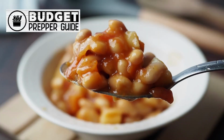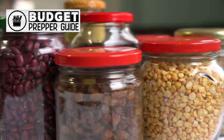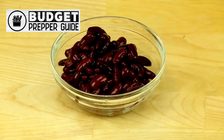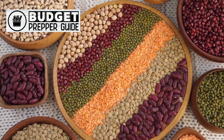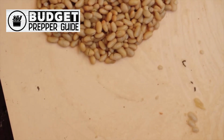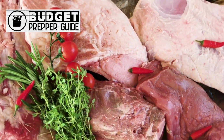But here's why beans should be at the top of your list. They last up to 5 years if stored properly. That's right, years. Just keep them in a cool, dry place and they'll be ready when you are. Now, I know what some of you are thinking. Beans? Really? But hear me out. These little guys are packed with protein, fiber, iron, and other nutrients that keep you full and healthy. Whether it's black beans for tacos, kidney beans for chili, or pinto beans for rice bowls, you've got options. And honestly, they're one of the cheapest sources of plant-based protein you can buy.